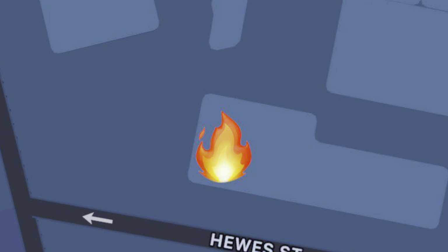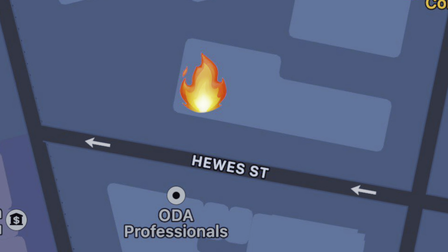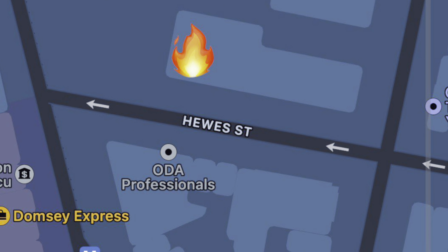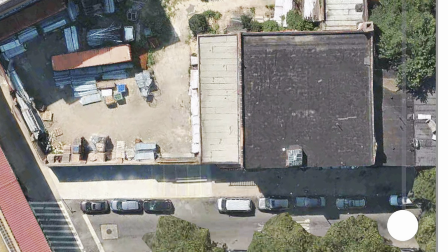Division 1-1. 1075. Correction. Second alarm, box 235. All members falling out of the building, okay? 10-4.